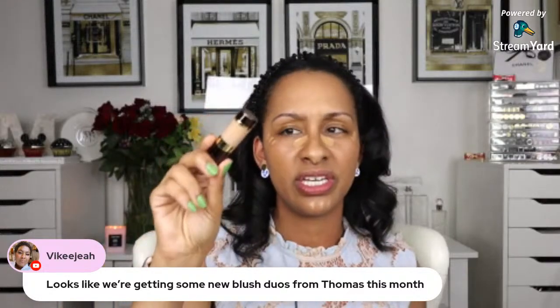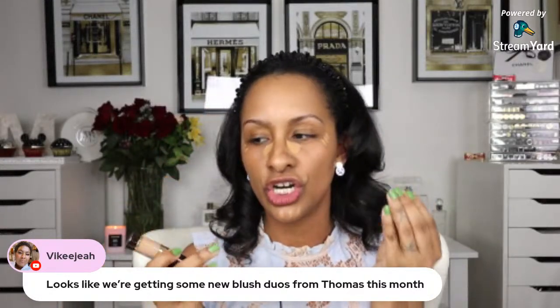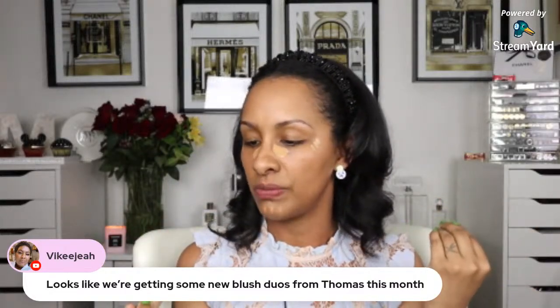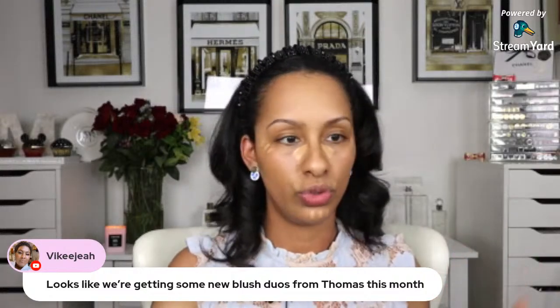You guys know with this, it's a little bit more thin in texture. It gives good coverage. It's beautiful. I used the shade number 10, Chestnut. I did try number 9, and woo, she was bright.